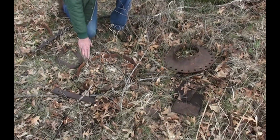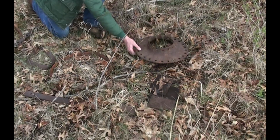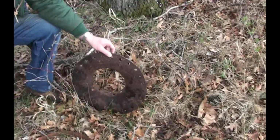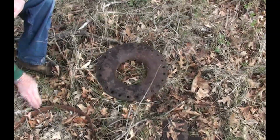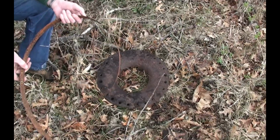Alright, we just went a little further up the river, closer to where we know the sawmill is. And I think Gus might have found all this metal here because he has it laid out. We've walked right by here before and have never seen anything, so he must have found some stuff here. I don't know what exactly all this is. I'll zoom in on it.